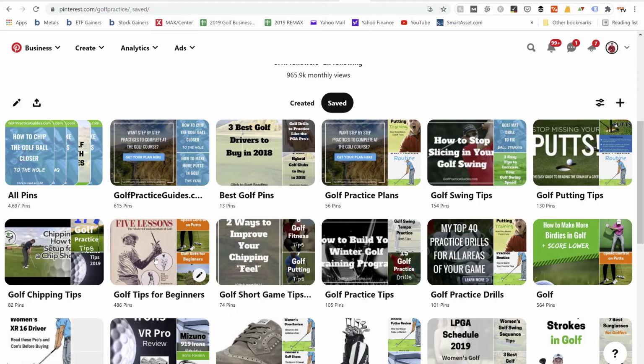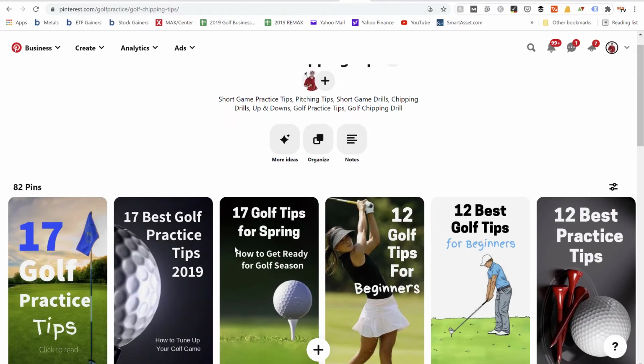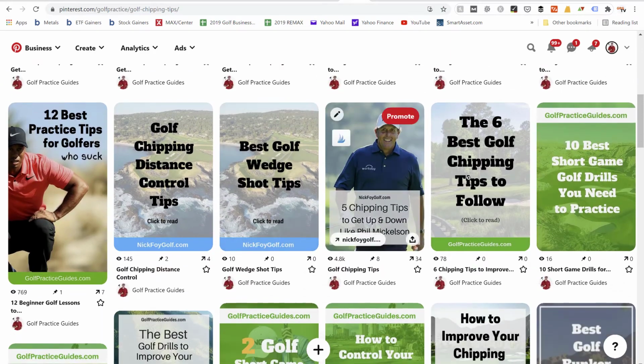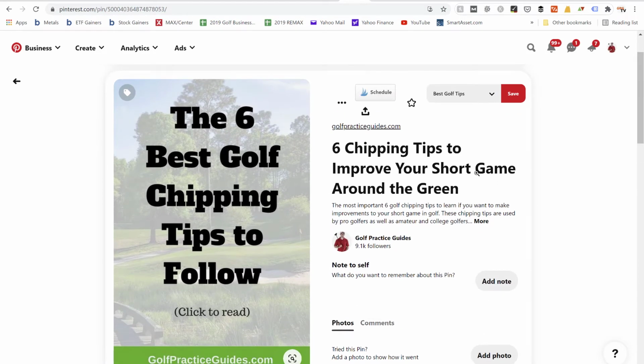So if they're looking for tips on chipping, they don't want to have to dive through a bunch of pins covering all kinds of topics in one board. Instead, I've got this separate board set up just for chipping, so they can dive into that board and find only pins related to chipping. So this is a great way to subdivide different boards into different topics. That way you can have a general board that might still have all your blog pins in it, but then you have these other specific boards covering specific subtopics. And that's a great way to organize your page and profile to make it user-friendly, and that's going to help you get more followers and get more engagement on your content.